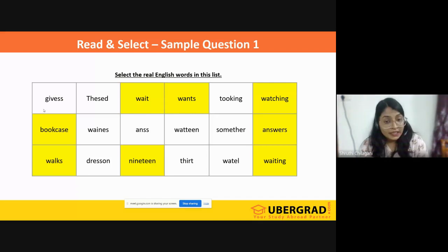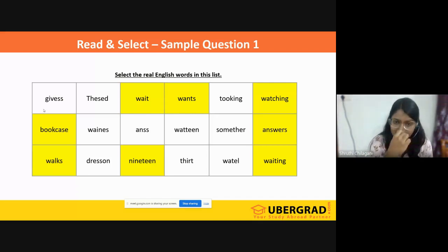Hari Krishna, any resources? If you want more and more practice tests, you can obviously go to the Duolingo English Test website, and there are a lot of practice tests. They're unlimited at zero cost. You can write them. Cool. Anything else, guys?